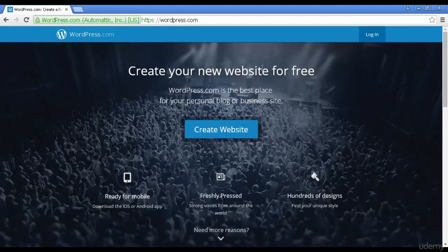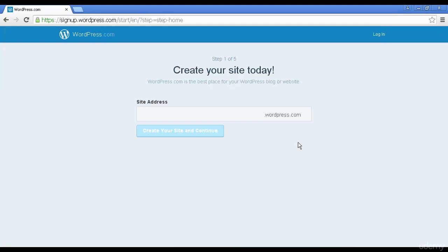Okay, the first thing to do is to come here to WordPress.com, and as I was saying earlier, be sure to come to WordPress.com, not WordPress.org. And then very simply click here on the button that says Create Website. And it takes you through to this page, and as you can see, there are 5 steps to creating your site on WordPress.com. And the first step is to add the site address, and this is the unique URL that your blog will have. And as you can see, it's going to be a subdomain of WordPress.com.